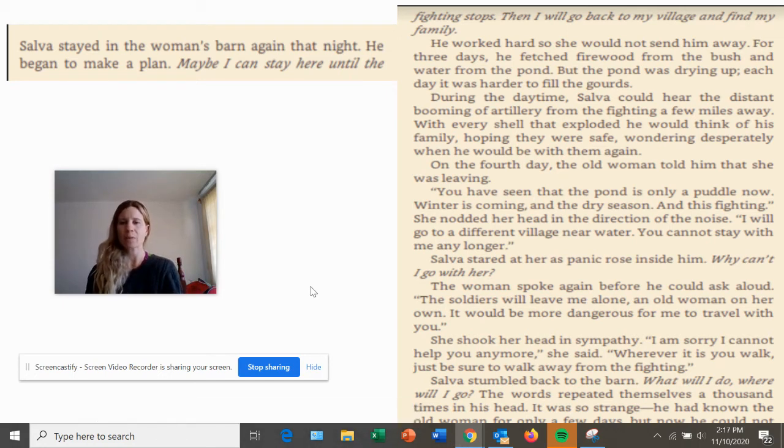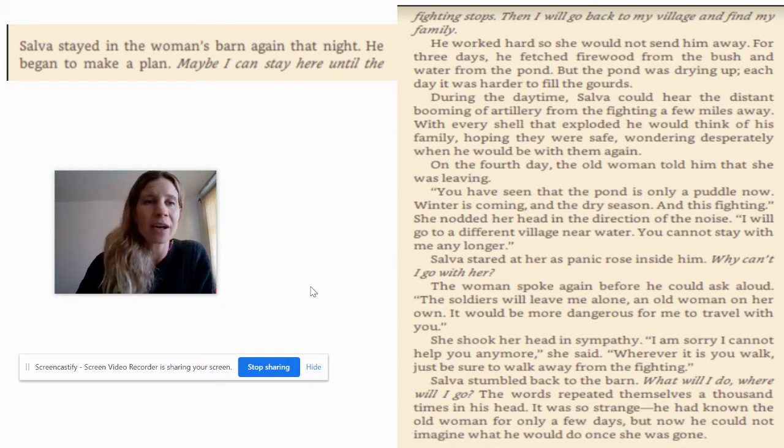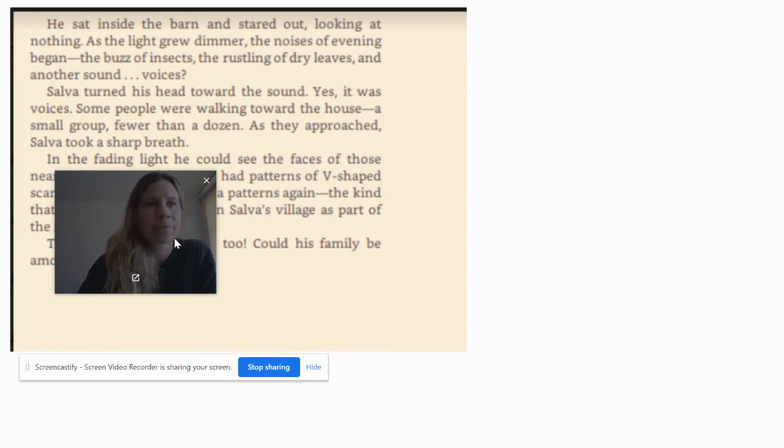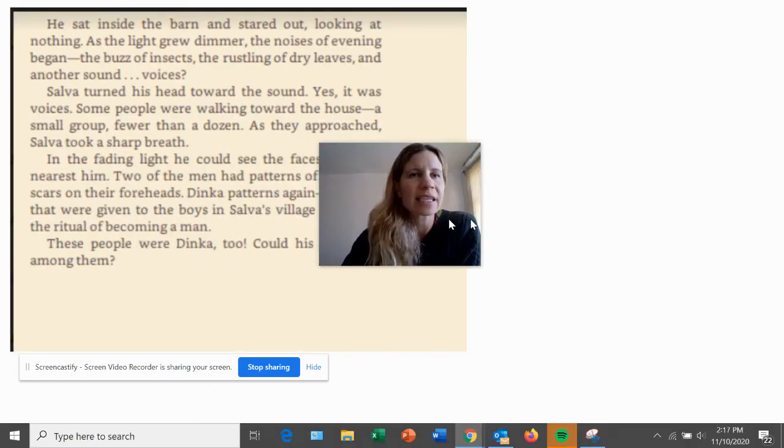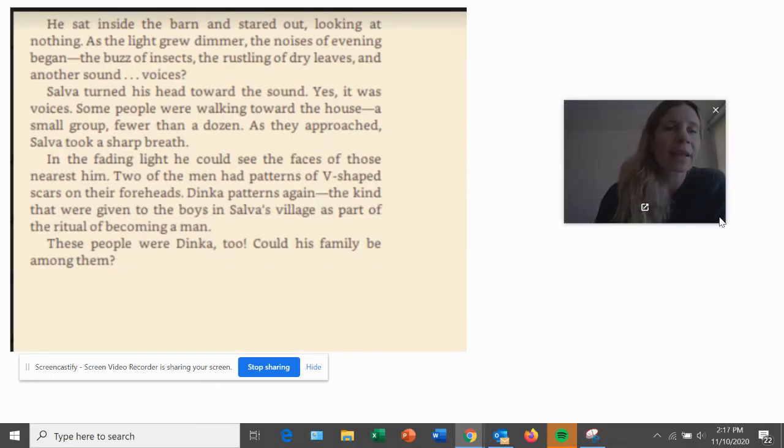Selva stumbled back to the barn. What will I do? Where will I go? The words repeated themselves 1,000 times in his head. It was so strange. He had known the old woman only for a few days, but now he could not imagine what he would do when she was gone. He sat inside the barn and stared out, looking at nothing.